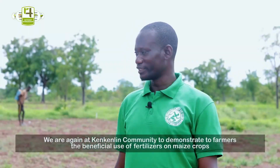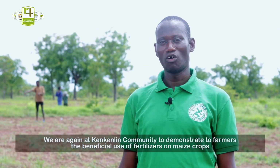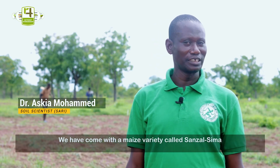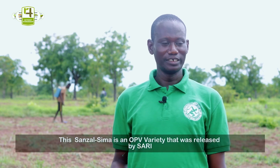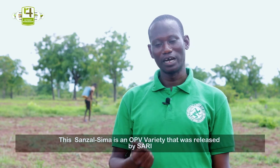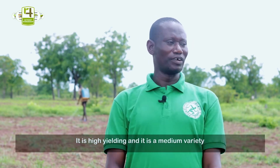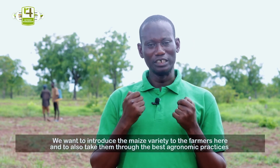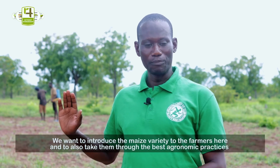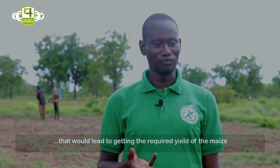We are again at Killing to demonstrate to farmers the beneficial use of fertilizer on maize crops. So we have come with a maize variety called Sanzalsima. This Sanzalsima is an OPV variety that was also released by SARI. It is high yielding and is a medium variety. We want to introduce the maize variety to the farmers here and also take them through the best agronomic practices that will lead to getting the required yield of the maize.